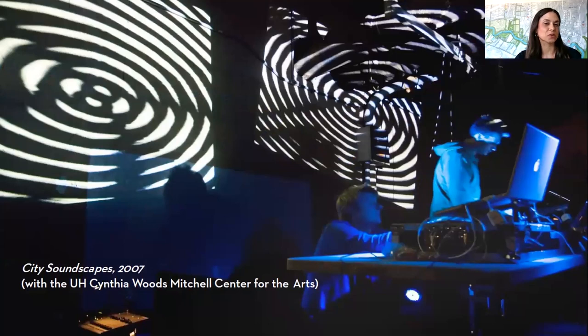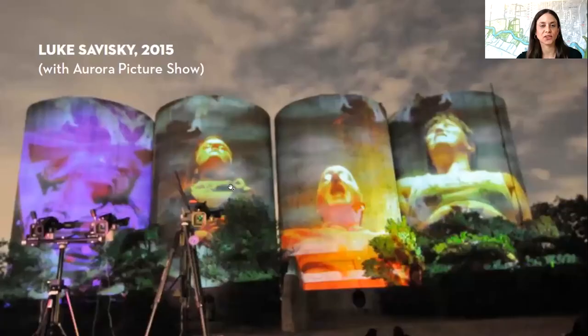This was another program organized in partnership with the Mitchell Center in 2007, shortly after that. Also on the Sabine to Bagby Promenade, under the Sabine Street Bridge, we animated the underside of this beautiful bridge with both a video artist and a DJ. Johnny DeCam, a Houston-based artist at the time, did these projections. This was really fun because so many people just accidentally came upon this project while it was happening and joined the party under the bridge and experienced this sort of immersive environment.